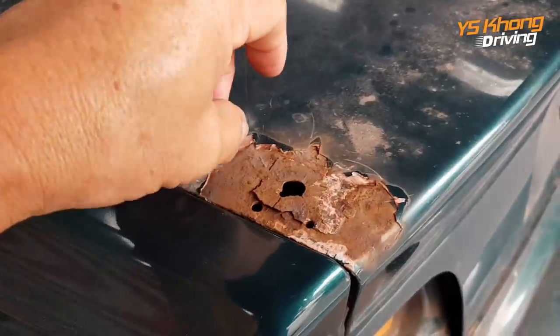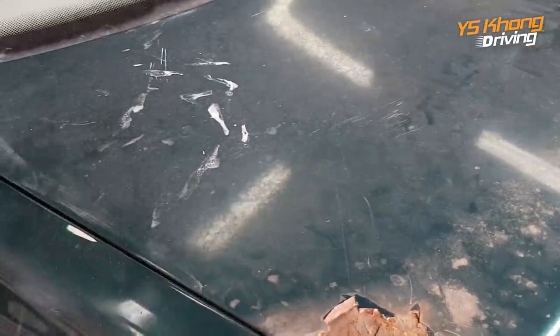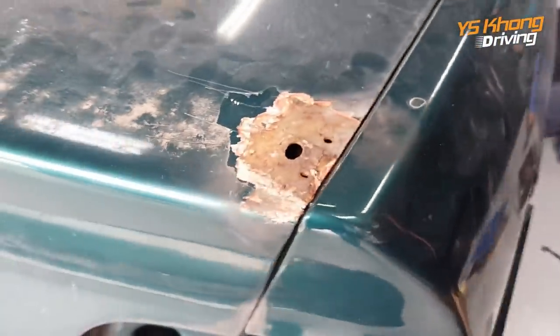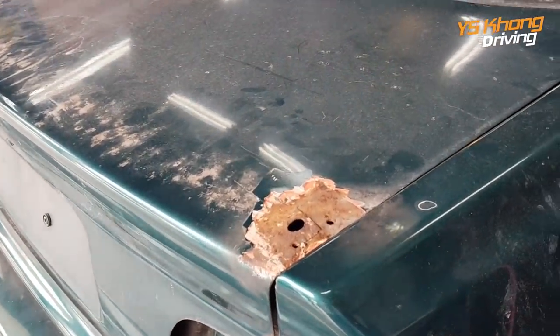And we also discovered that there's a bit of plaster here, so that means this boot and possibly this car has been resprayed before. This is the other side where you can see a bit of rust here. Hopefully we can treat this so that it doesn't spread like a cancer.